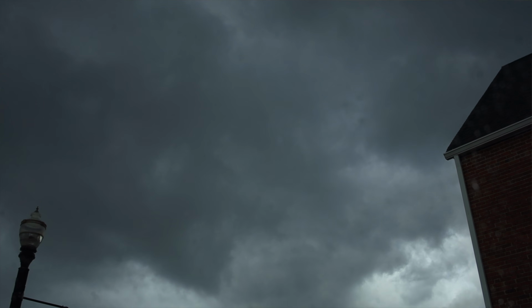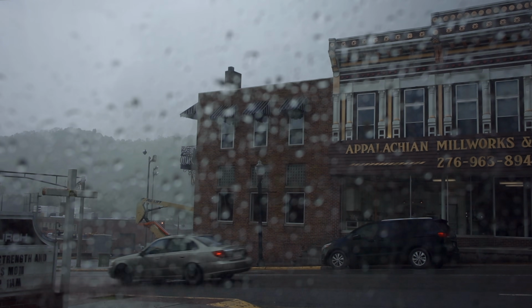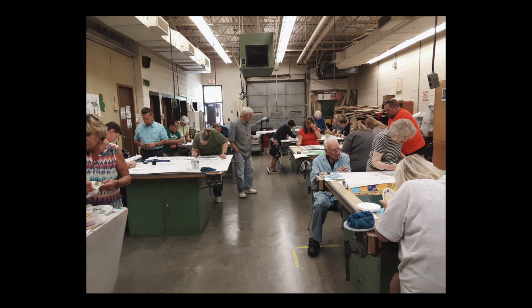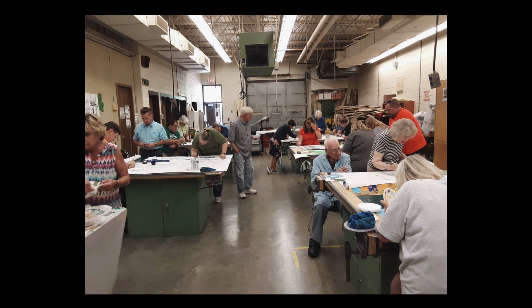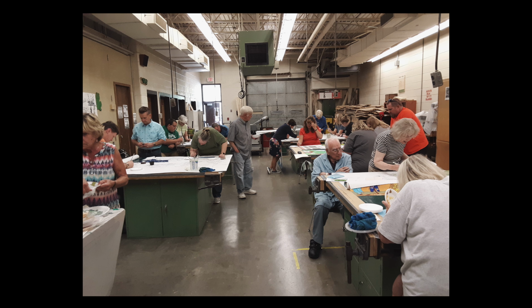Now, with this new process, you don't have to do the whole thing in 90-degree weather, dodging thunderstorms and what have you. You can work inside. You can include other people in the process. You can have 20, 30, 40 people all working on it to create a mural that not only represents a community, but is created by a community.